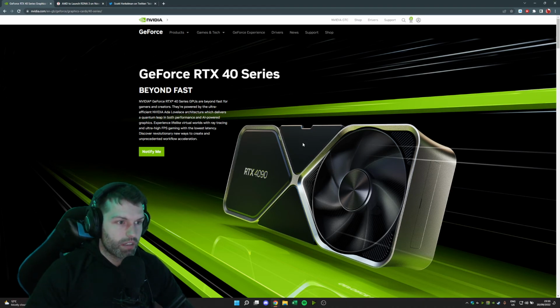So yeah, and then in terms of the 12 gig and 16 gig version of the 4080, I think they should have just gone and called it a 4070 for the 12 gig. But who are we as the gamers? We don't know any better.